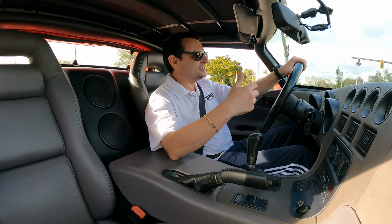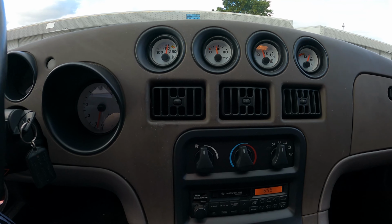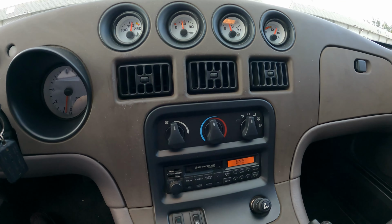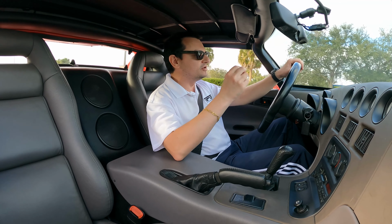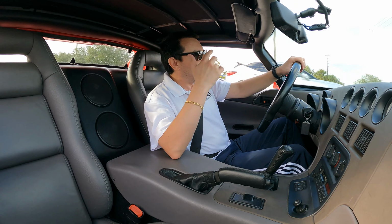And the interior is typical Chrysler cheapie. Everything is cheap in here. The plastics are the cheapest crap that they could possibly find to throw in here, but that's not the point of the car, right? If you're buying something like this, you're not really concerned about the interior quality. All you want is the raw power that you get from this absolutely magnificent V10, and that's all you could possibly ask for.